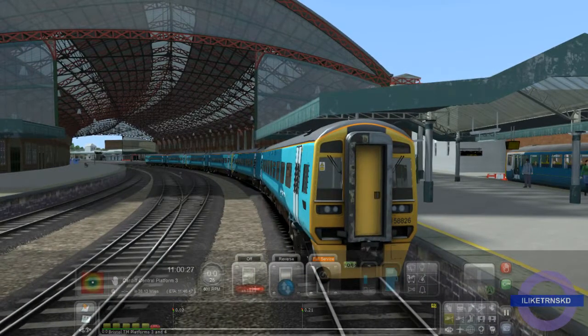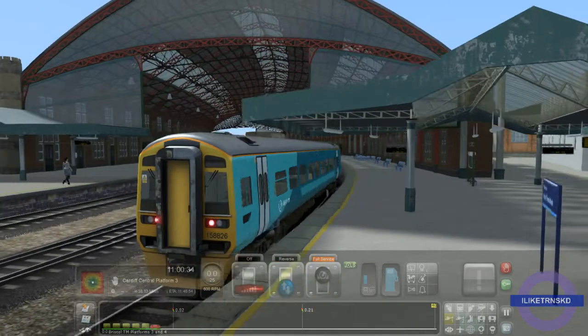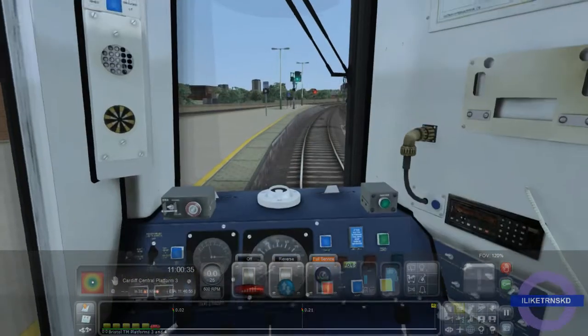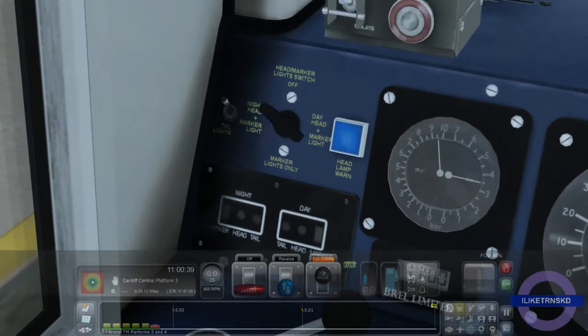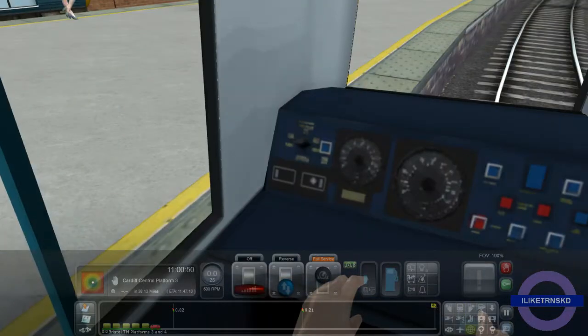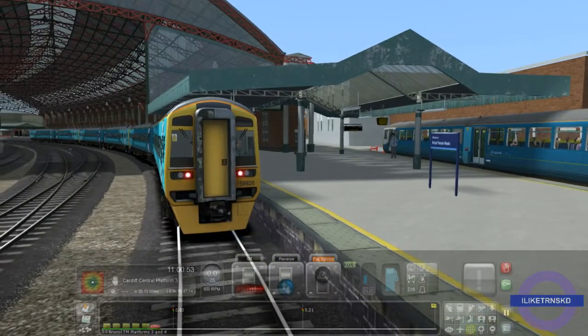So we're going to turn on our lights because I'm lazy. Right. Lights. I'm going to do some mousing work here. Right, where is the light switch? Top. And does that work? Oh my. No, it doesn't.